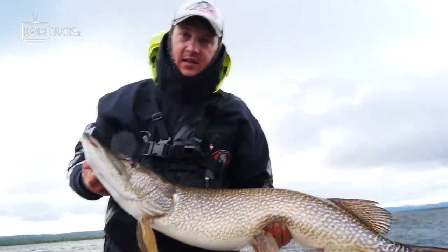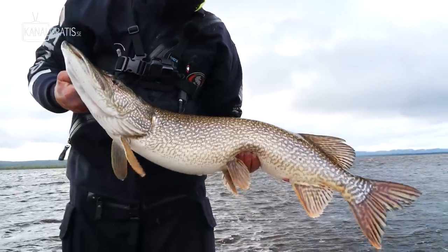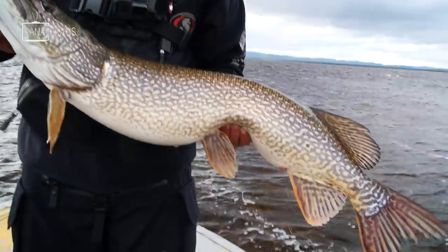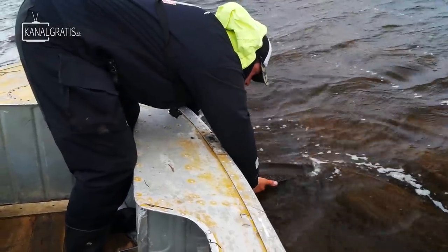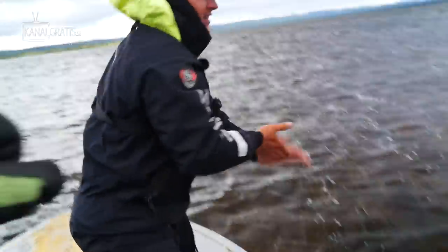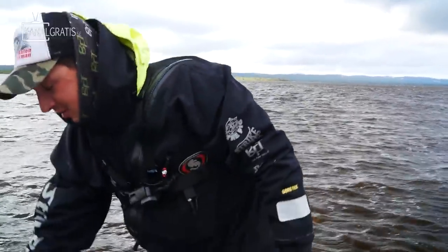So what shall I say? There is nothing to say. It's nothing to say, so yeah, another one. Big pike from the Siberian lake. There she goes. There you go, my dude! Boom, baby! The gangster of the lake.